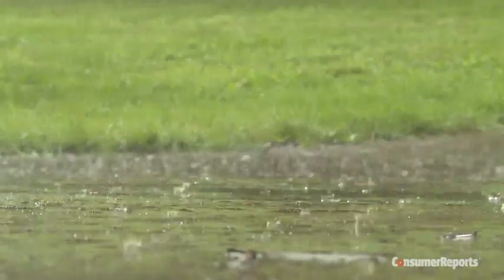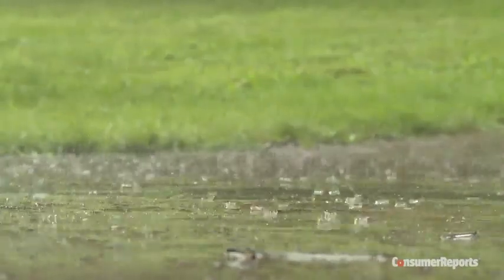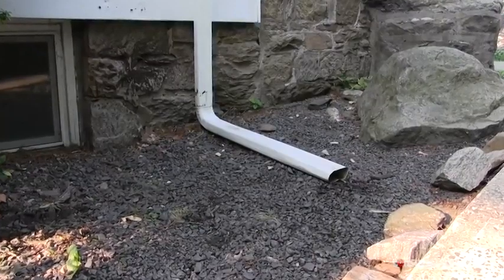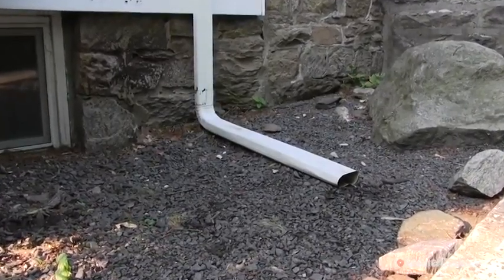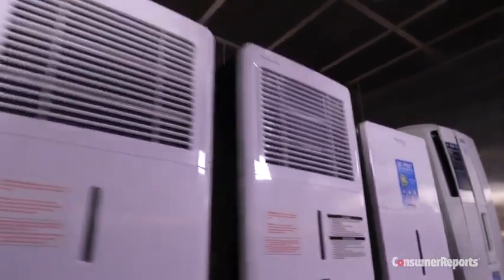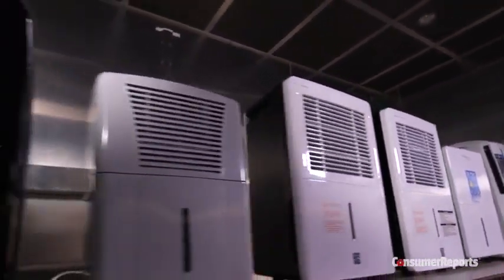And outside, is rainwater collecting too close to your foundation? Clean debris from your gutters and make sure that downspouts lead at least 3 feet away from your house. For information and a full list of our dehumidifier ratings, check out consumerreports.org.